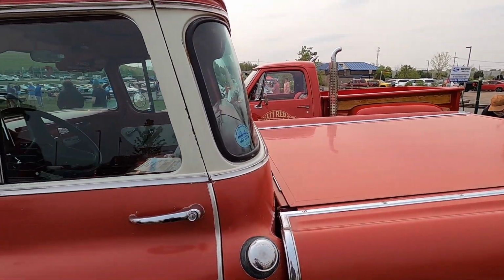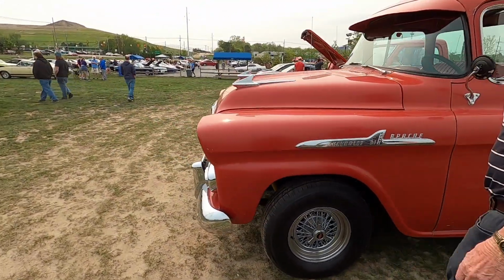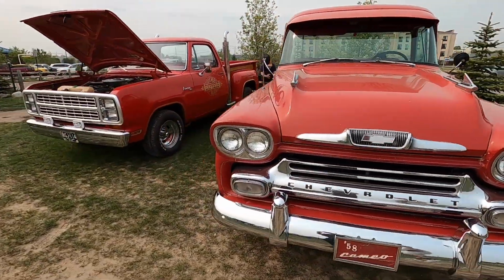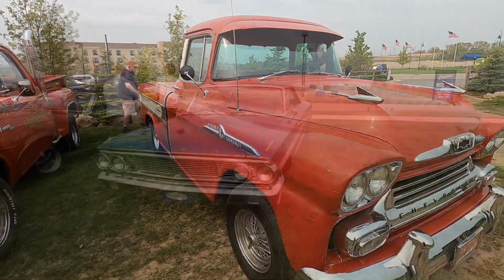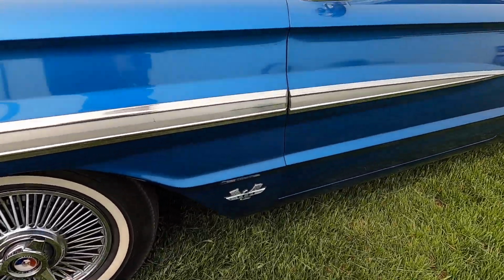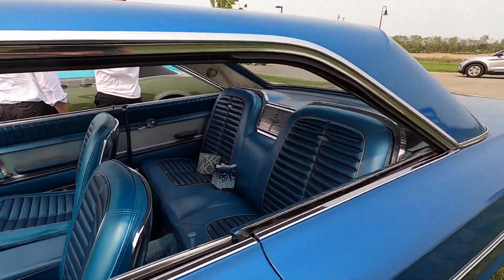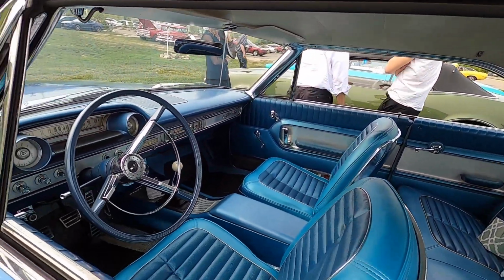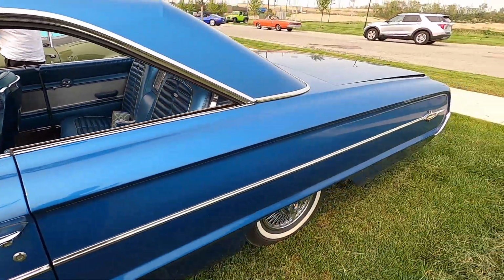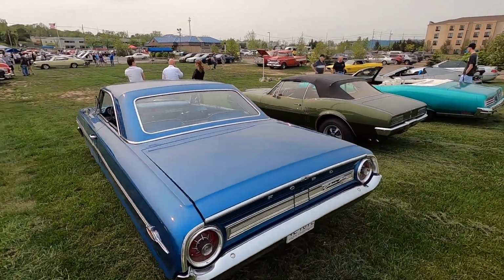Stick shift with a 283. Really nice. People pretty nice. Yeah, yeah. Well, this is even a 4 on the floor. Yeah, it's windy out on top of music playing, so you may hear wind.